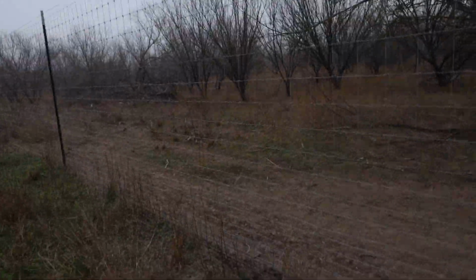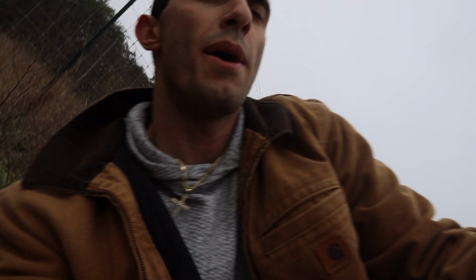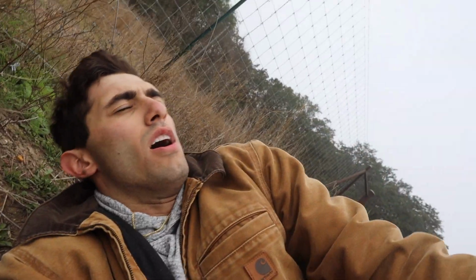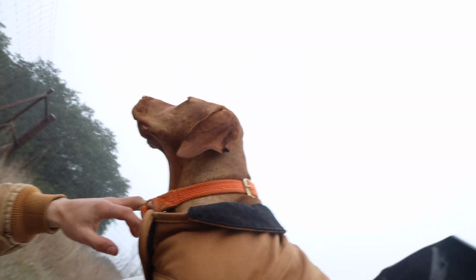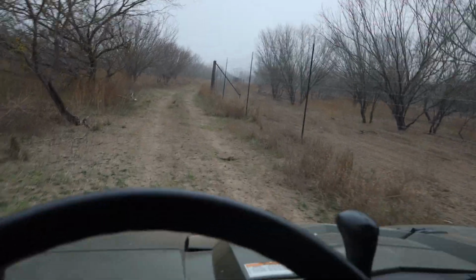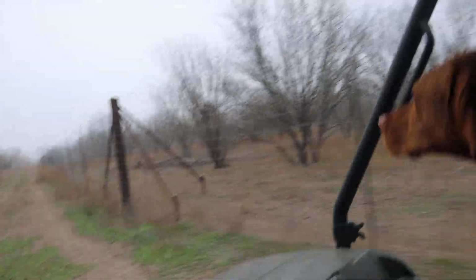We got him. We got him. Oh my gosh. What just happened? Easy boy. I think he got out. I don't see him in the fence. He still might be inside the pen.